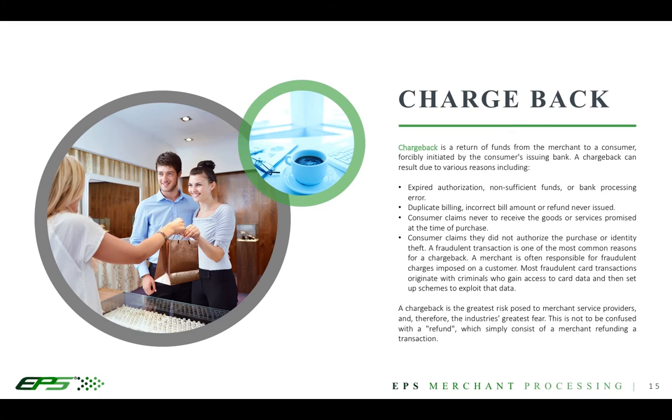A fraudulent transaction is one of the most common reasons for a chargeback. A merchant is often responsible for fraudulent charges imposed on the customer. Most fraudulent card transactions originate with criminals who gain access to card data and then set up schemes to exploit that data. A chargeback is the greatest risk posed to merchant service providers, and therefore the industry's greatest fear. This is not to be confused with a refund, which simply consists of a merchant refunding a transaction.